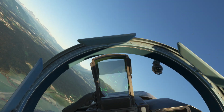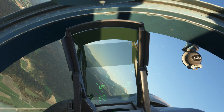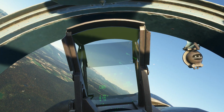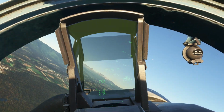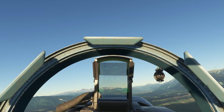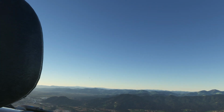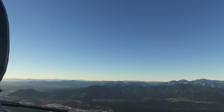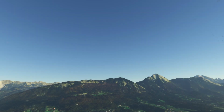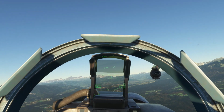Okay, heading up to Lake Bled. Just get the trim sorted here. That's better. Beautiful lighting in the morning. So the sun's over there in the east. You won't see much of that until the way back.